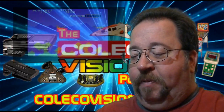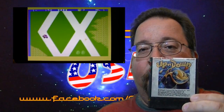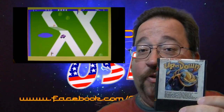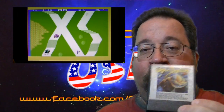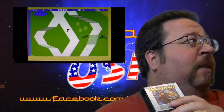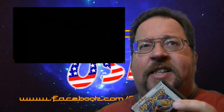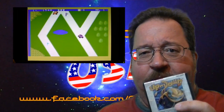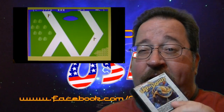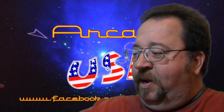And they also picked up Up and Down for my ColecoVision. Another great arcade game that was ported to the system. This one's a lot of fun too. Controls are really good. It's a very fun game. I think I've got this on my Atari 2600. Maybe not. Well, at least I got it for my ColecoVision now. So I'm up to 64 cartridges now out of 145 released ones. So not quite halfway there to pick up all the games. So I am trying to get all the games for my ColecoVision.